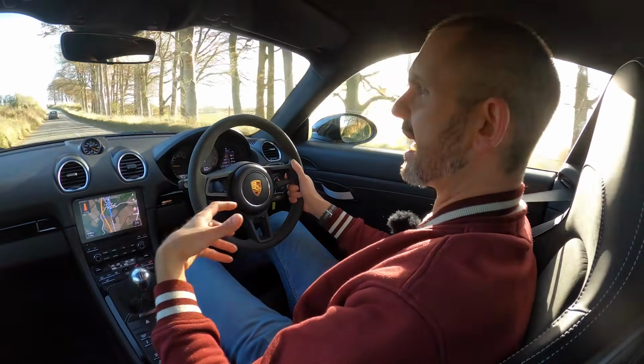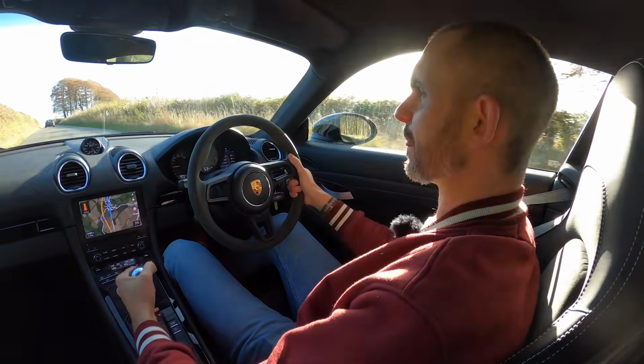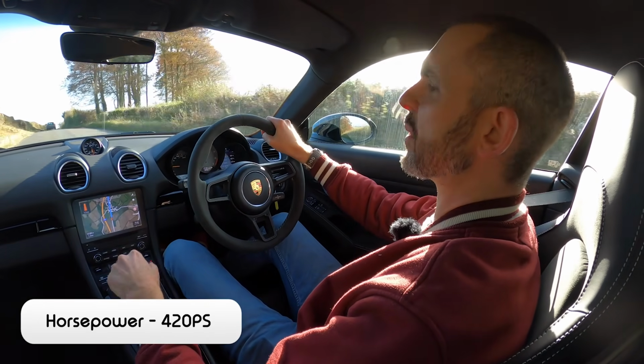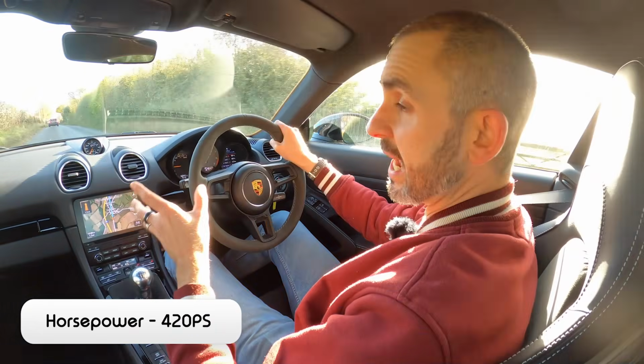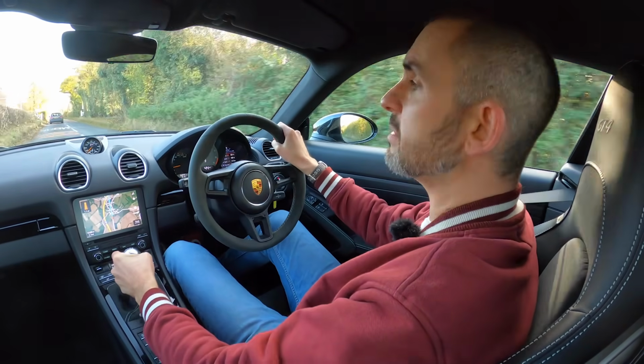But then suddenly there's another energy to it. 414 brake horsepower, 420 PS. So it's got 20 more horses than the GTS model. Same engine.